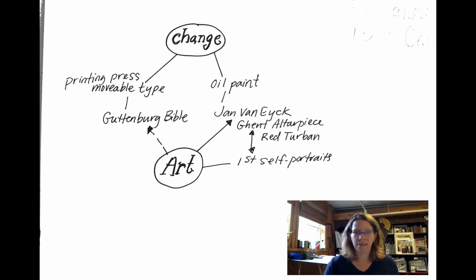Oil paint dries slower. It could be put on thinly and translucently, so you could have multiple layers. It allowed you to go back in and work in tiny detail. So Jan van Eyck was trained as a miniature painter, so you can't hardly even see any of his brush strokes. And we see his Ghent altarpiece as well as Man in a Red Turban that they think is a self-portrait. So we see a rise in portraits as well as self-portraiture.